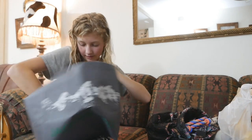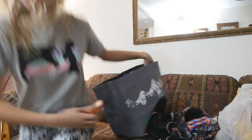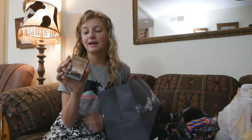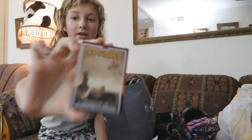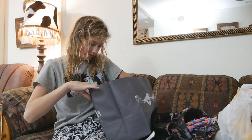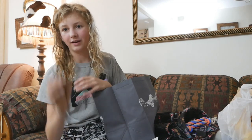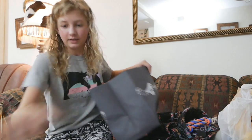Okay, and then I got these cowboy playing cards because I love playing cards. So I have a playing card collection, kind of, sort of. And then my mom got a knife too for cutting. So that's what we got in Jackson Hole.